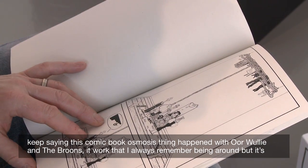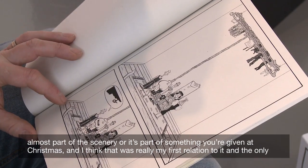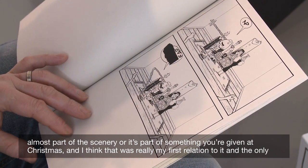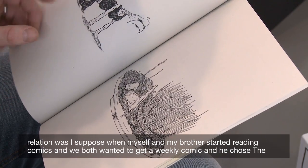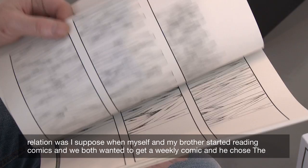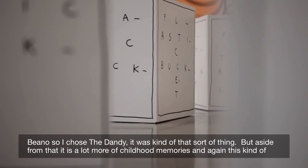It's kind of work that I always remember being around, but it's part of the scenery, or it's part of something that you're given at Christmas, and I think that was really my first relation to it. My only other relation, I suppose, was when myself and my brother started reading comics, and we both wanted to get a weekly comic, and he chose the Beano, so I chose the Dandy. It was kind of that sort of thing.